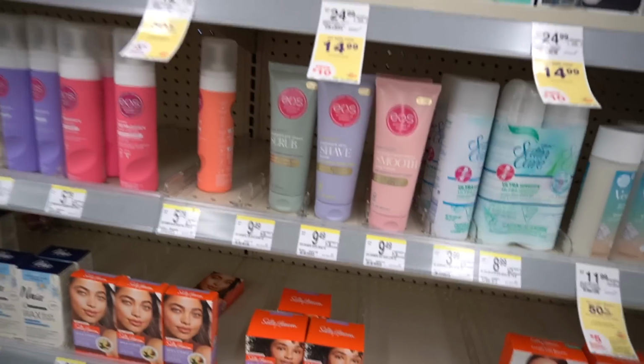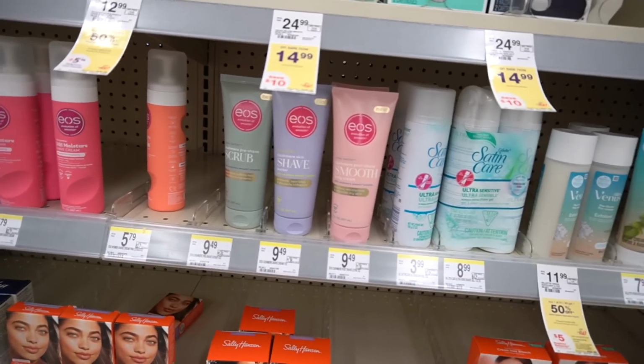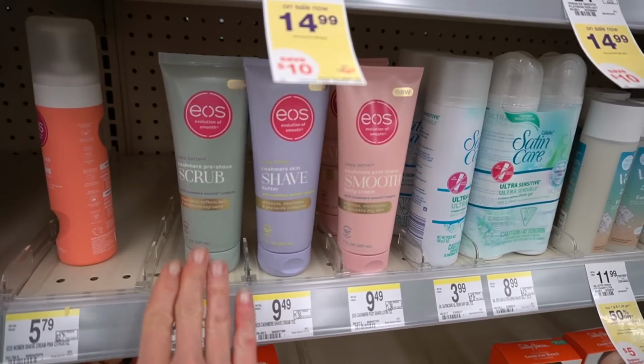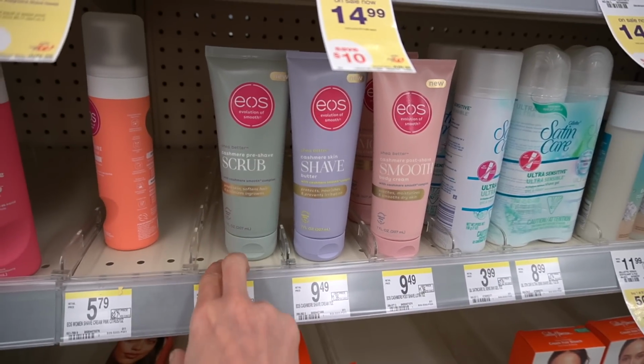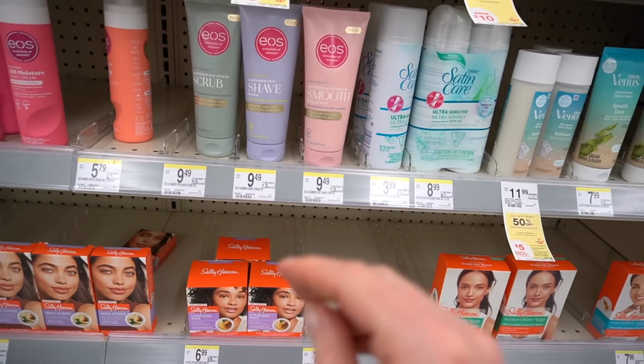See, they have a pre-shave scrub, which you have to be careful with because if you're going to come in and shave, remember, mechanical exfoliation, so you're double stacking. That being said, if you have ingrown hairs, it can help kind of uplift any that are entrapped.